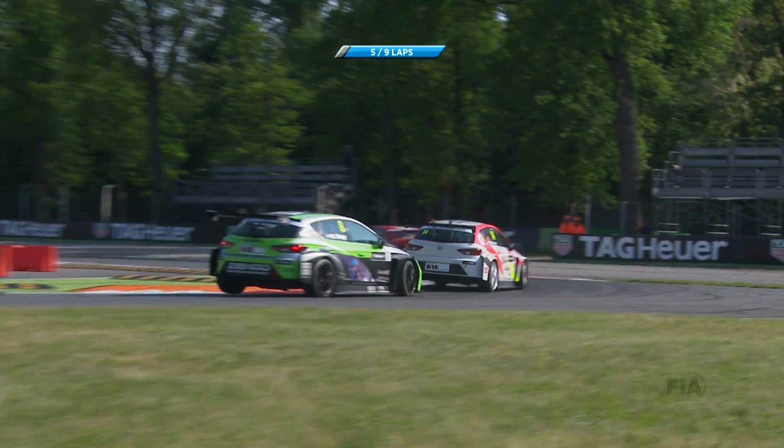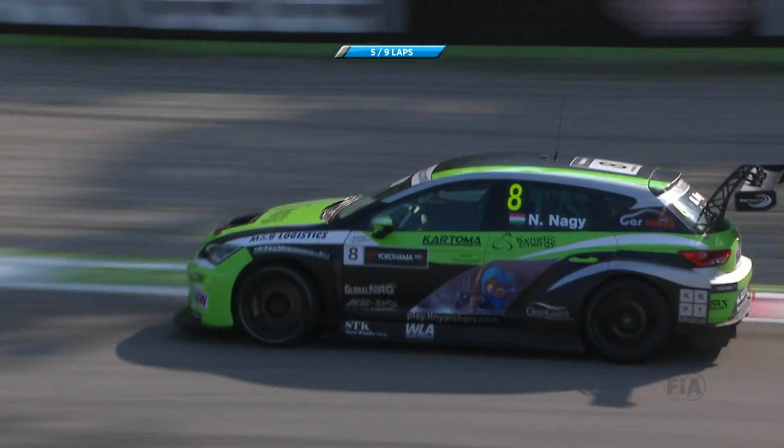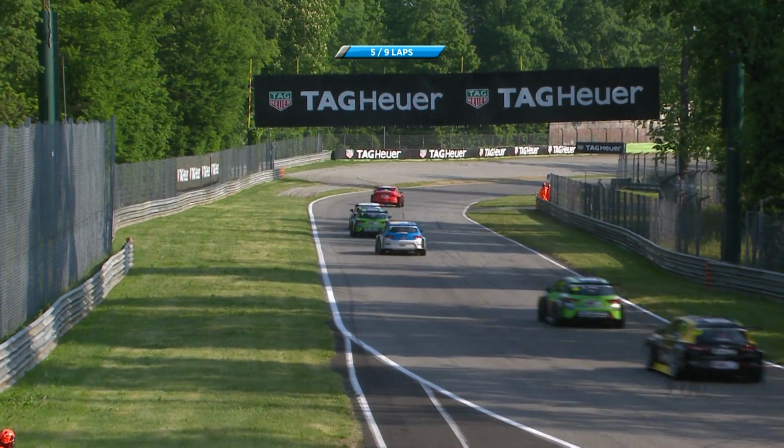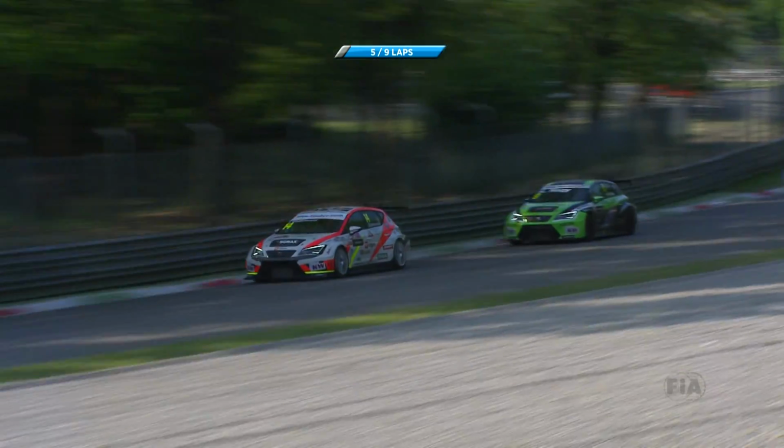No manufacturer involvement here. You just choose your car, run it yourself. But I think the two Hondas are going to break free of Peter Foulin and then have a go at each other.